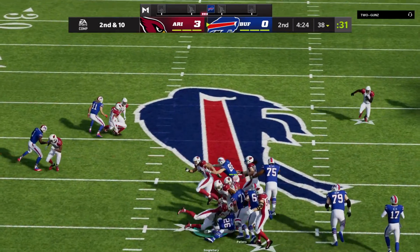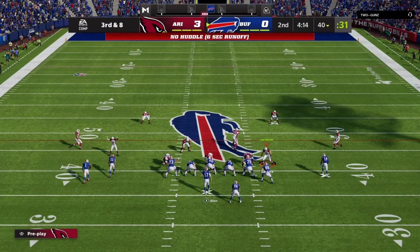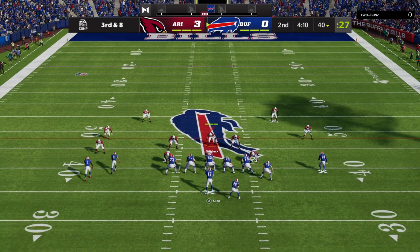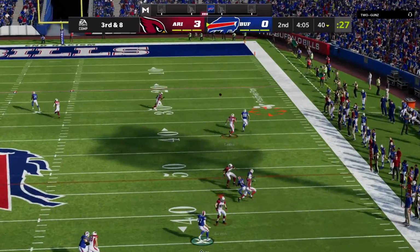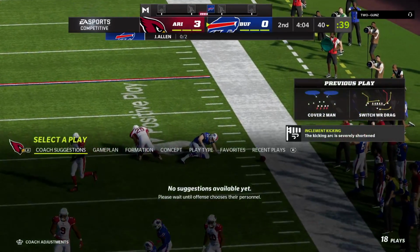On 2nd down, here's a run with Singletary. They do get a couple, but they'll be left staring at a 3rd and 8 coming up. From the gun, it's Allen. And incomplete on the deep ball.